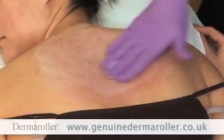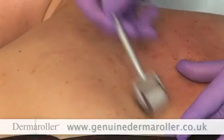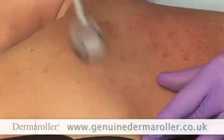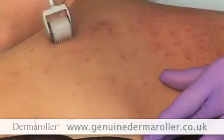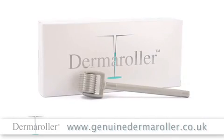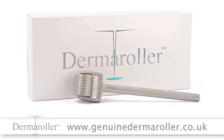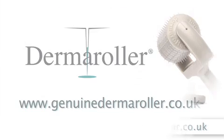Women are perhaps worried about having any sort of toxins or any products put into their body, and that's the good thing about the derma roller: there isn't anything going in. It's literally stimulating your own collagen. For any woman who's just gone through pregnancy, who's obviously had a baby, and there are parts of their bodies which aren't quite like they used to be, then certainly the derma roller is something for them to consider.